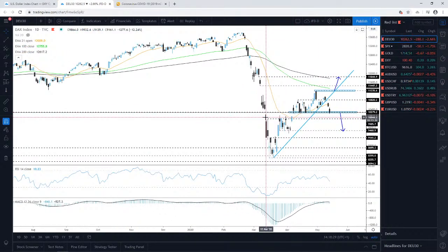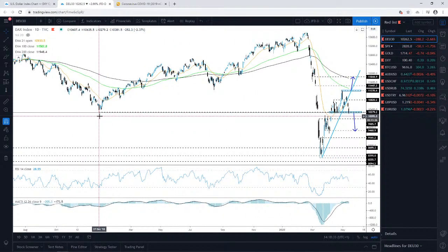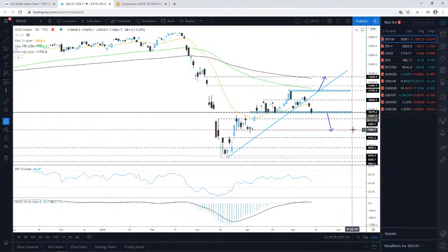This 10,280 zone is the lowest point of 2018. So for now, we will continue monitoring this. We'll keep an eye on today's close. We want to see how and where it's going to close, and if it's going to stay below the 10,280 zone, then it increases the chances of a further drift lower.